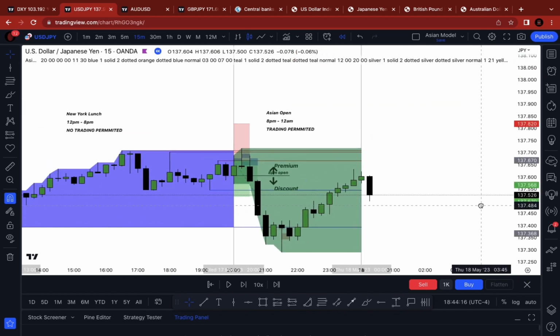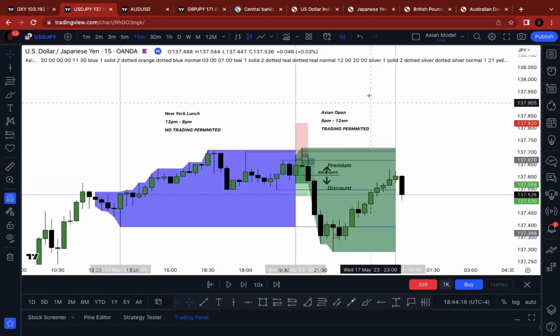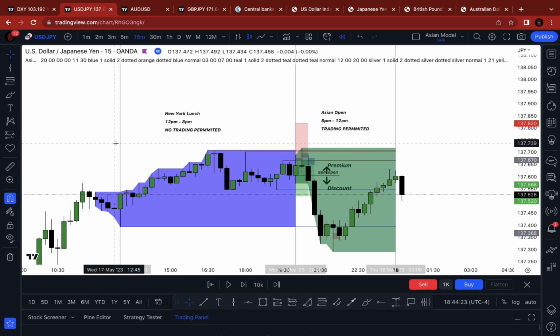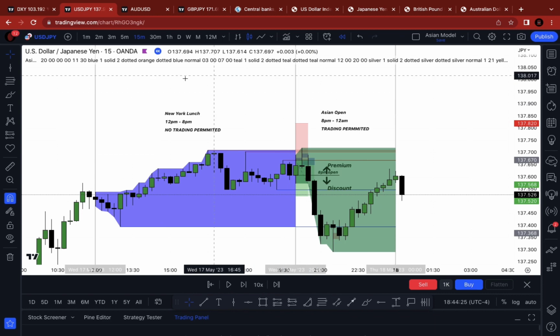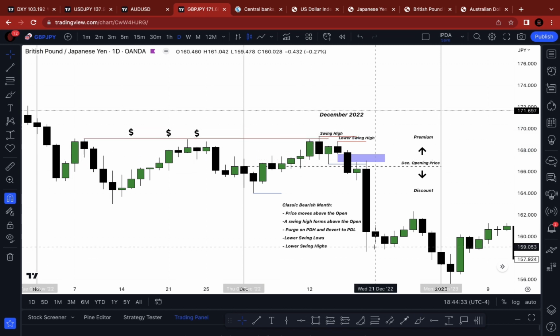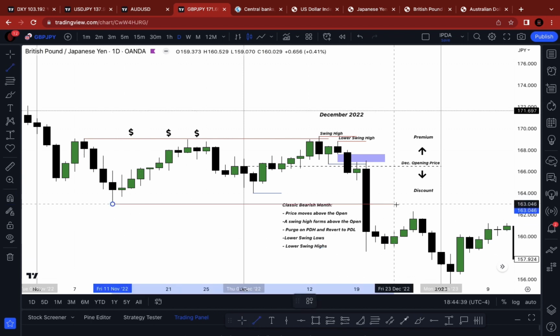Think about this as what I'm showing you here on the high time frame. This is December, and this is November. Look at it. November, December. What happens going into December? It purges, and then it sells off, running what? Sell side. Look at the sell side all the way down here. Right there. Look how speed runs to it, guys.